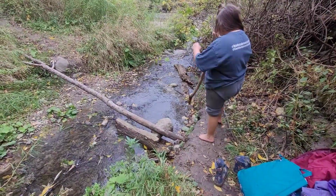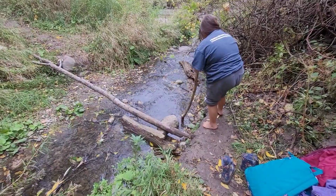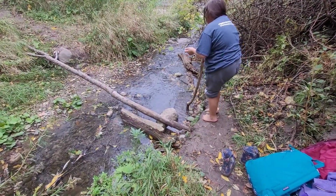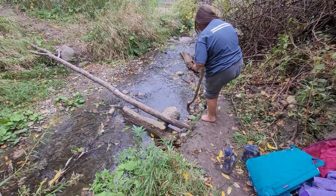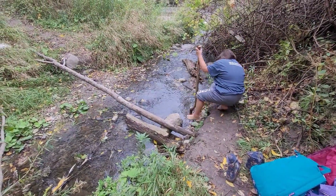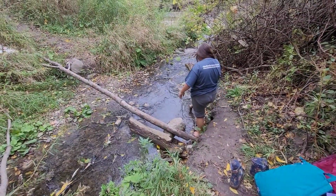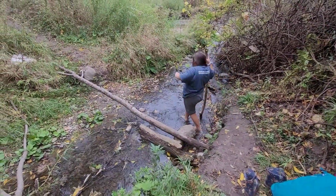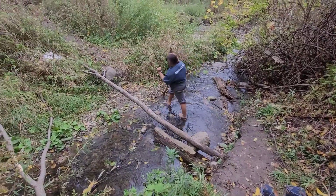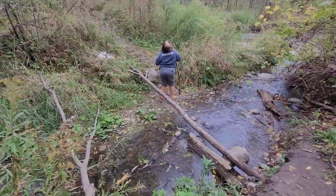Put the stick down first, and then use that to help you with your balance. Try to put maybe one foot on the log and one foot on the rock. Or do it that way. There you go. You could just walk through the creek in bare feet. That's even smarter. What a smart girl. Good job. Gold! All right.